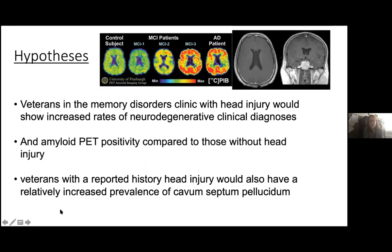In the right corner, you can see an example of a cavum septum pellucidum, which is just the separation of the two central leaflets in the brain, and is thought to be a marker of prior head injury. And then on the left, you can see an example of amyloid PET positivity in an Alzheimer's patient.